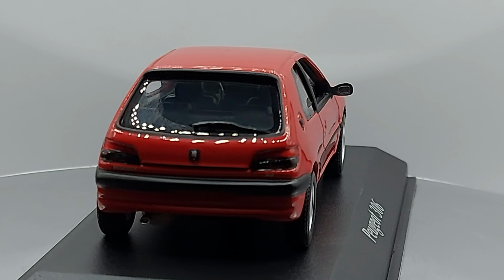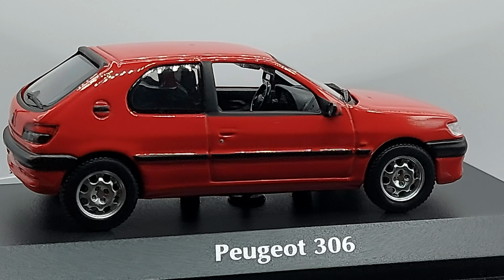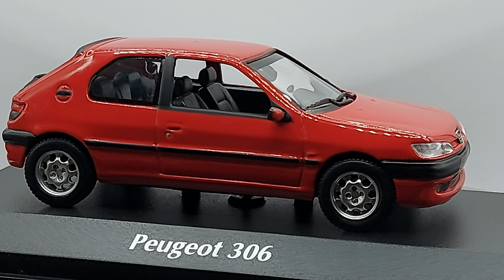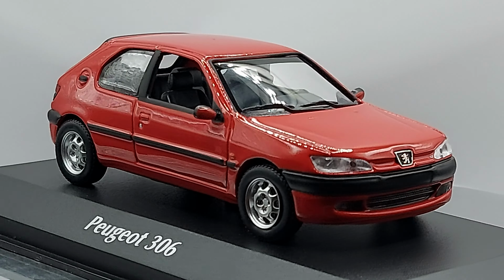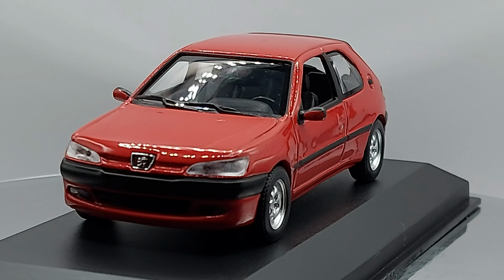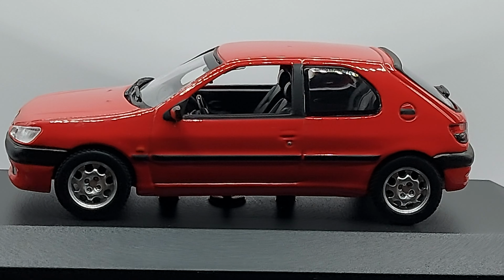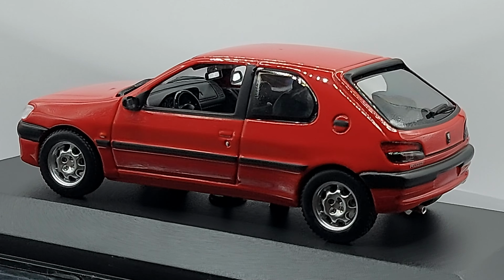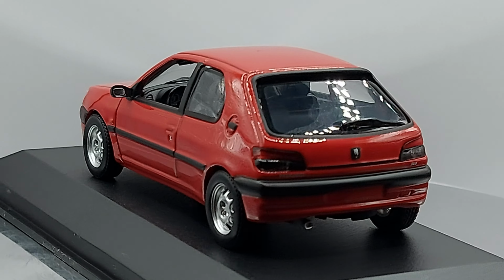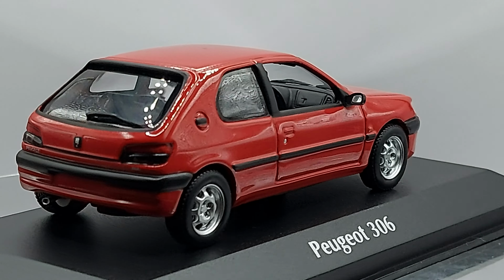All right, a little bit about the Peugeot 306. They came out originally in 1993, and they had three different phases. They have phase one, phase two, and phase three. The one that we're looking at right now is a phase two. This phase two came out in 1997 till 1999.